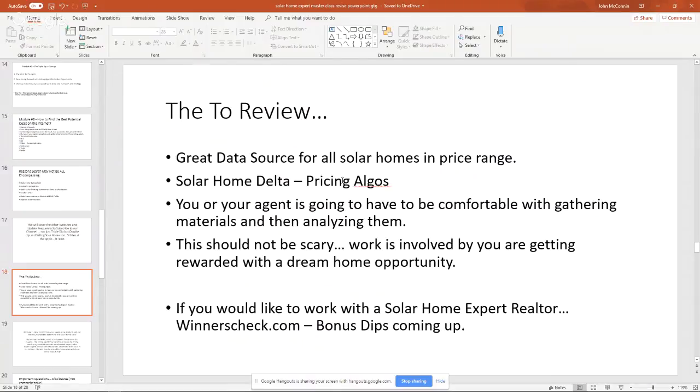Then you're going to want to know, how is the home you're thinking of buying different from all those other homes? Is it newer? I'm leaving out the solar panels, by the way. Is it newer? Does it have a better view? Does it have fewer bedrooms, more bedrooms? That's how you start getting a feel for what the price per square foot should be in an area. The more data you have, the closer you can come to fair market value. And then you use the Solar Home Delta to figure out how much the home is worth with the solar panels to you. I hope that made sense. It does to me.